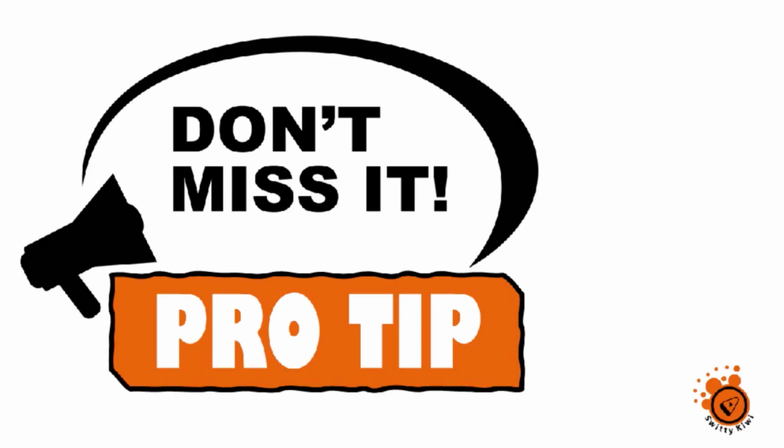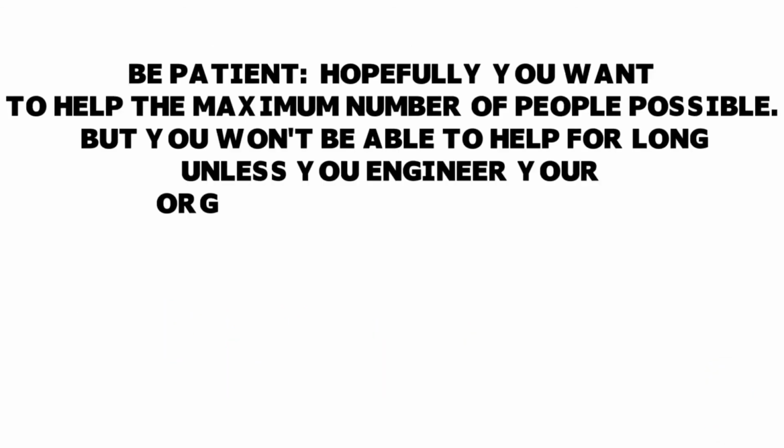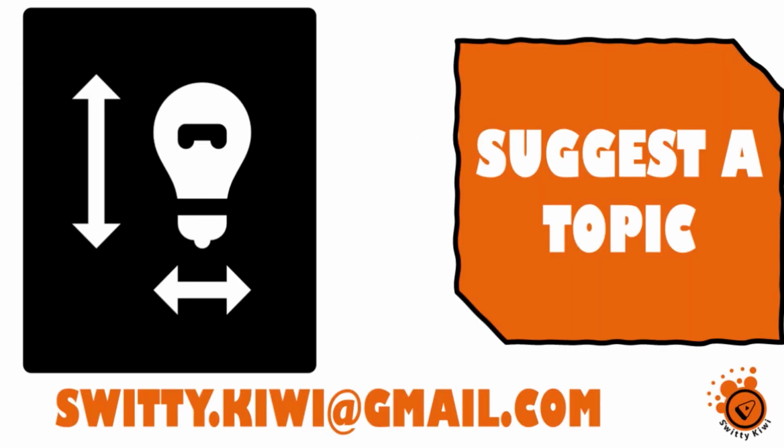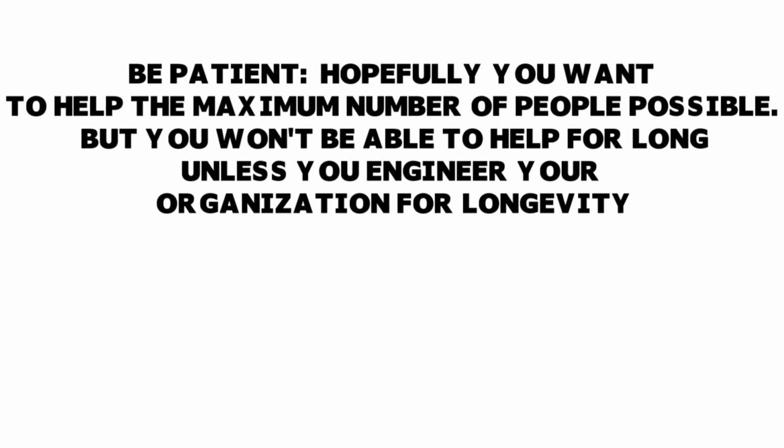Now, before I end, let me give you a quick pro tip here. You want to be patient when it comes to starting a charity and seeing it progress. Hopefully you want to help the maximum number of people possible, but you won't be able to help for long unless you engineer your organization for longevity. That means, for instance, expanding only at a rate that is supported by your fundraising. So you take your time. Every organization started somewhere, but they are what they are today through discipline. Remember that when it comes to philanthropic success, survival is key, and survival requires patience and discipline, right?